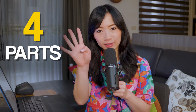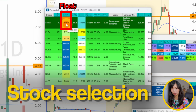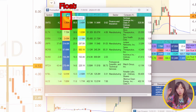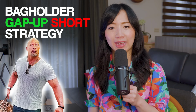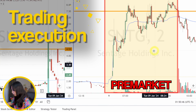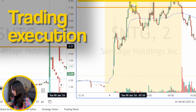So today's strategy lesson is divided into 4 parts. Stock selection. We'll first go through my trade planning process and how I found this trade idea during pre-market hours. Strategy criteria breakdown. Then I will explain the strategy setup, which I named the Bagholder gap up short strategy. Then we have part 3, trading execution. I'll also explain the trader psychology and the technical analysis that makes this strategy very repeatable and profitable for day trading.